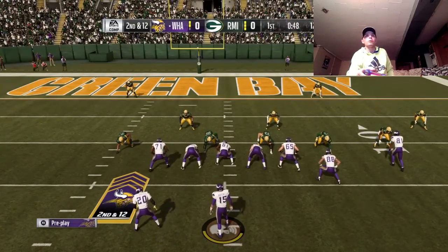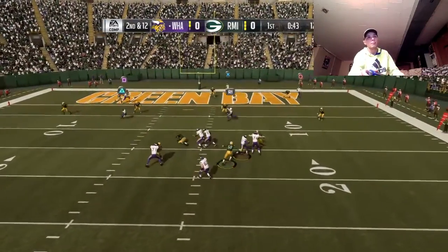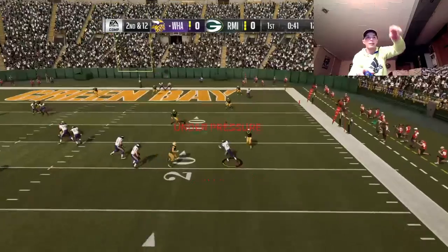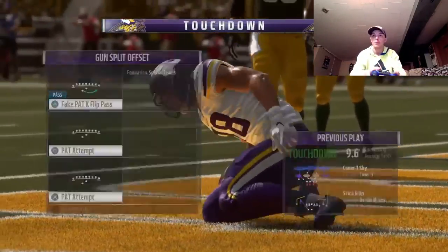This is a touchdown play. I thought I could commentate on it. My O-line did really good. I get out of the pocket, that guy's coming at me, he gets out of there, and boom, touchdown. I'm up 7-0. I'm feeling good. I'm like, all right, here we go.